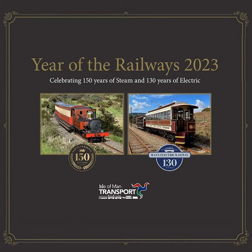Built and opened 130 years ago, the MER, as it's known, still serves the east coast of the island between Douglas and Ramsey. It also connects with the Snaefell Mountain Railway at Laxey. This island treasure was absolutely pioneering in the use of electricity to power public transport, and boasts the oldest regularly operating tramcars anywhere in the world.